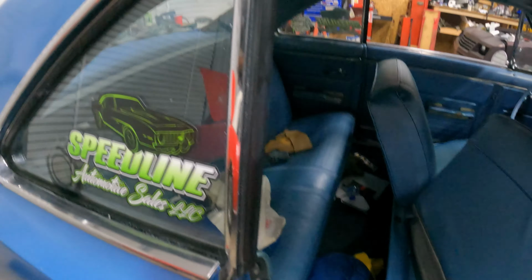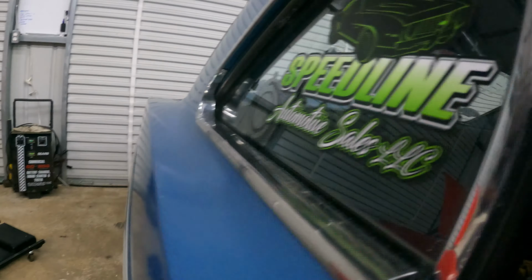And I discovered a little issue. I don't know how well you can see, but the entire window is moving about a quarter inch, an eighth of an inch, all the way down. So I think the butyl tape, or whatever you want to call it, mixed with rust, the butyl tape finally giving way and rust getting in there, has given us some issues.